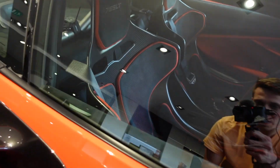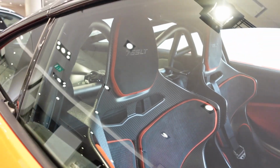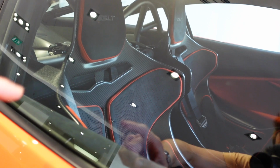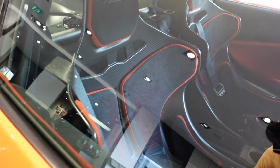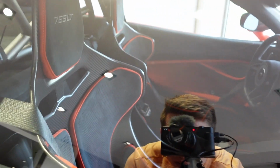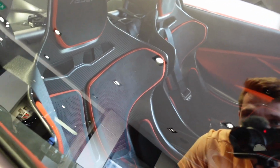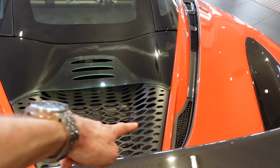If we take a quick look on the inside, we can see the interior is actually spec'd for track use. Like you can see the full roll cage and the Senna seats on the inside, the lightweight carbon fiber Senna seats. Very beautiful orange piping on the seats, some orange Alcantara finishes. Now you can see the special pattern in the seats. Yeah, looks very good.